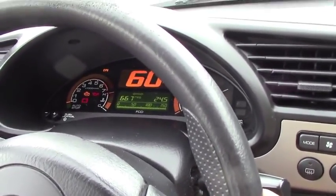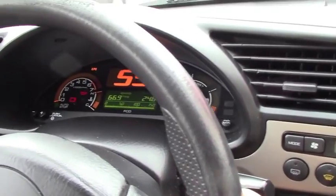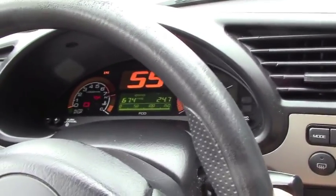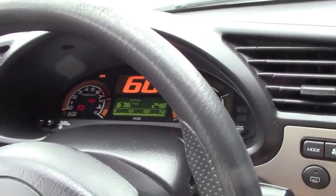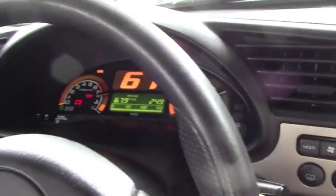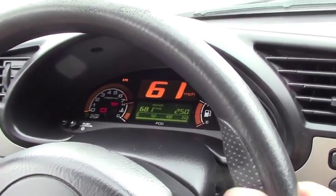Haha! We're picking it up! Yes! Come on, Insight! Yes! 67.2! 0.4. 0.6. 0.9. I guess I better turn it back on. 68. Let's put it into fifth and the clutch whenever you're ready. Alright.